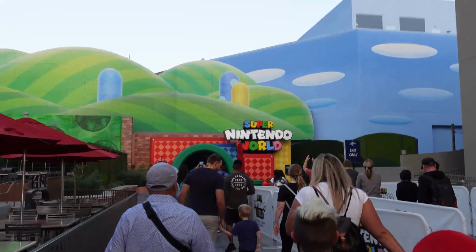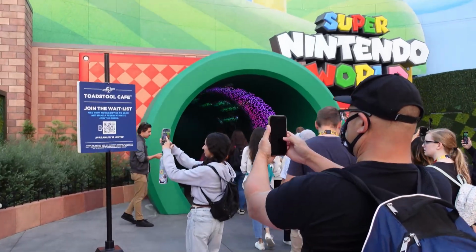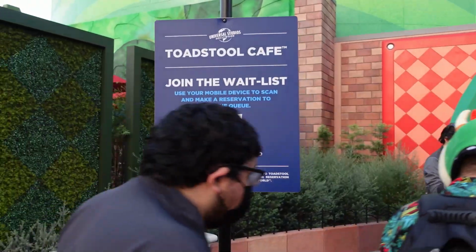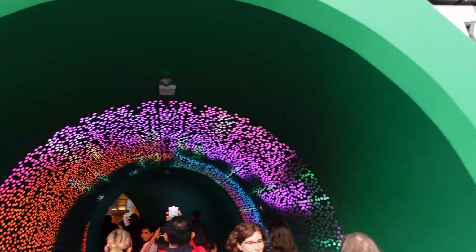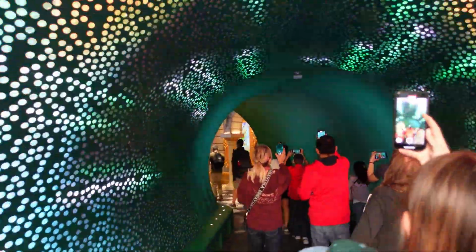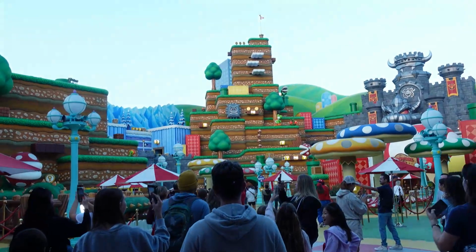Oh wow, here it is. Super Nintendo World. All right, so the Toadstool Cafe QR code is going to be right here to the left, and people are already crowding to try to get in. All right, we are heading in. Toadstool Cafe already says no availability, so hopefully we can still get in. But this is really cool. Wow.